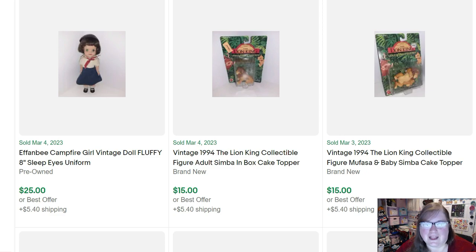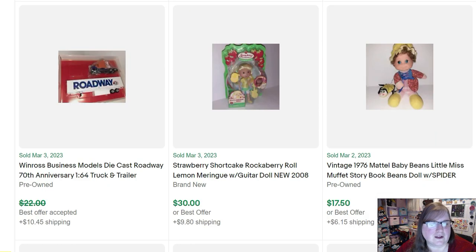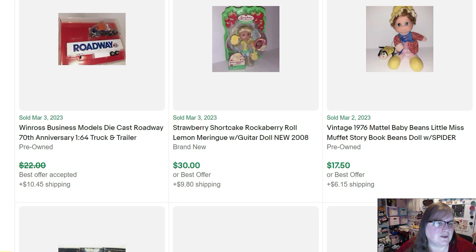Here's two more of those Lion King figures that sold for $15 each. This little roadway truck I found at Goodwill. I paid like $6 for it, and it sold for $20. It wasn't a real big score, but it flipped over pretty quick.